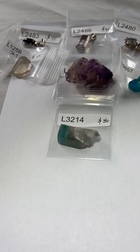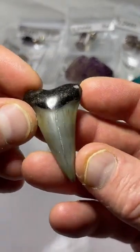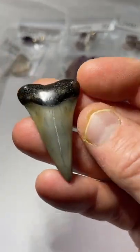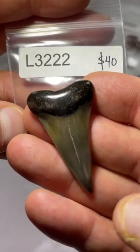Okay, we got some other random things, totally random. This one here is a shark's tooth. It's been polished. This is from South Carolina, I believe. They go down in there, scuba diving in the rivers and getting in with the alligators, and they get those teeth out of there.